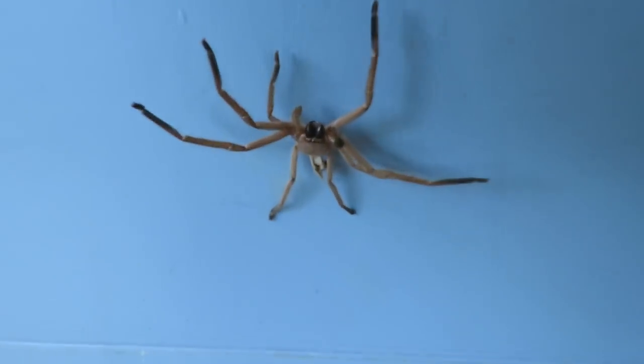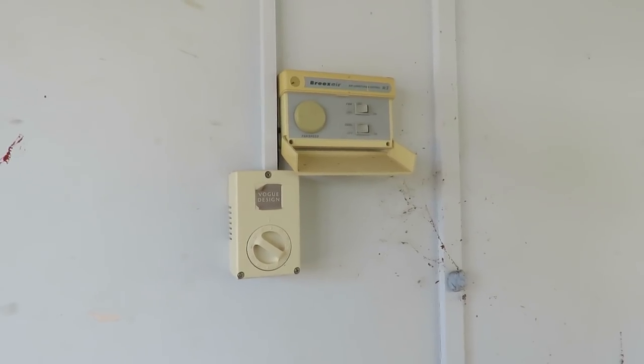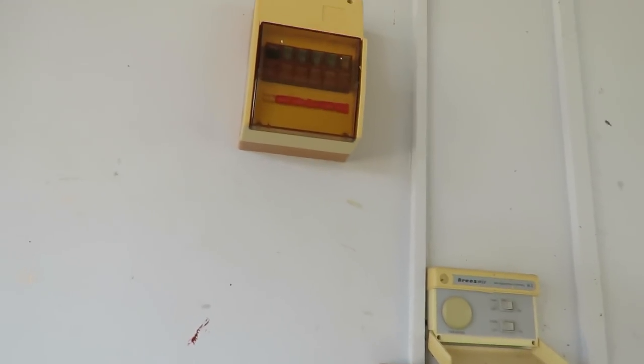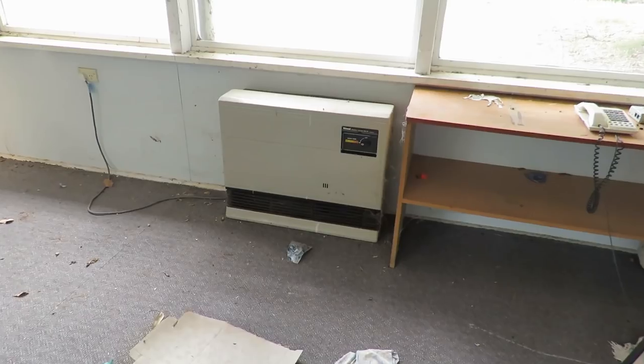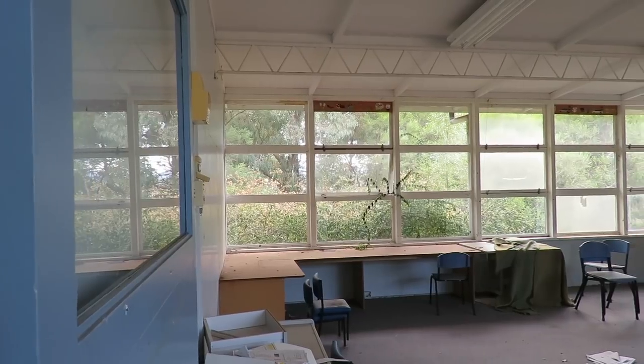Still some worksheets here. Oh, it's just info about Ajax spray and wipe. MSDSs. There's a massive spider. Aircon controls. Other general controls. Ancient blu tack. Oh, it's still sticky. That would have been the teacher's desk. Ancient heater here.